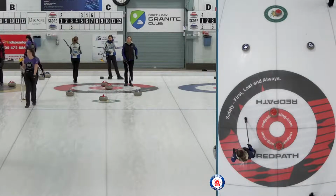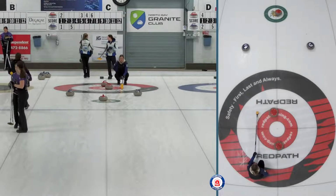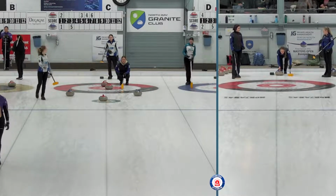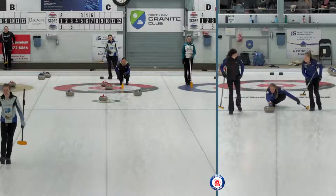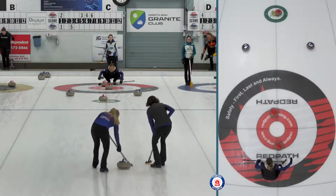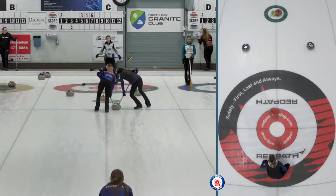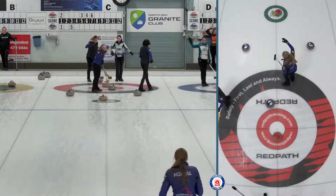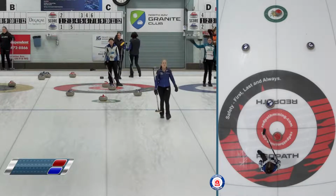Now she's going to look to make a play on shot rock. Doesn't necessarily need to kill anything here, but would like to get this one behind the tee line. You saw the indication, might be able to make the big roll in behind the corner guard. Line looked really tight out of her hands, but she's got some weight here. Line's holding. Makes the hit. Jams it on the back stone, leaves it in the back button, but her shooter stays in a good spot.